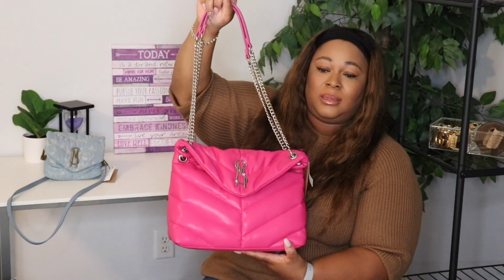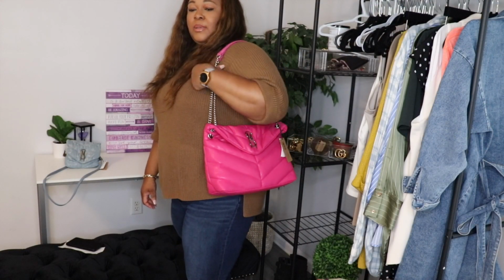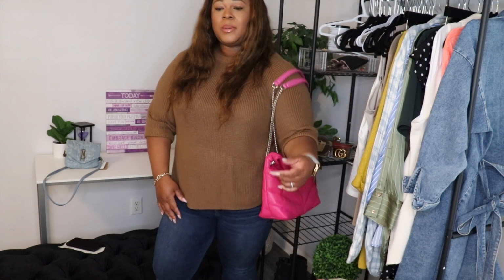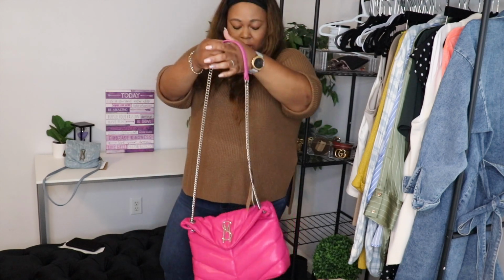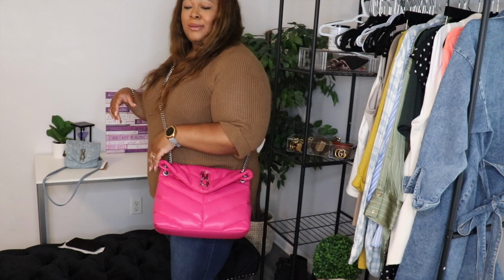Now, in my Come With Me to Steve Madden, they had the small BTOY in a black faux fur. Yeah, it was really cute, but I'm content. Let me stand up. So here it is from the side with both straps, and it fits comfortably. I'm a part of the big arm gang, so look at that. Oh my goodness, it's so pretty. And then let's try to make it crossbody. I think it's this way. And it's long enough to be crossbody.